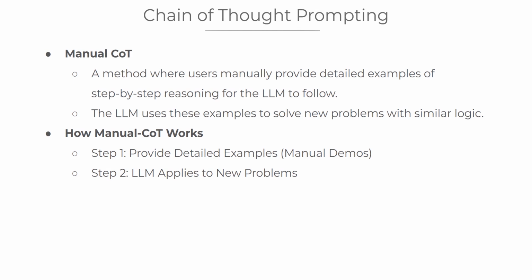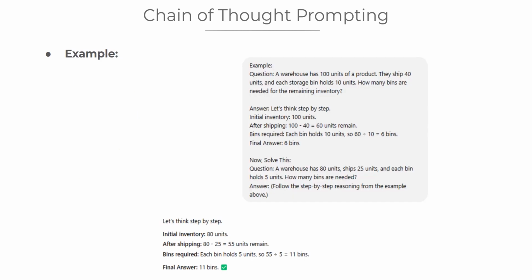Manual CoT is particularly useful when we need to ensure logical consistency and domain-specific accuracy, making it an effective method for structured problem solving. In this slide, we can see that the input prompt includes an example question along with its step-by-step solution. After that, a test question is added to the input prompt. The model then generates an answer by following the structure of the provided example. By first presenting a detailed example, the model gains a clear understanding of the reasoning pattern. As a result, it can apply the same logical approach to similar problems. This makes manual CoT highly effective for structured problem solving, particularly in fields such as business, finance, and technical domains.